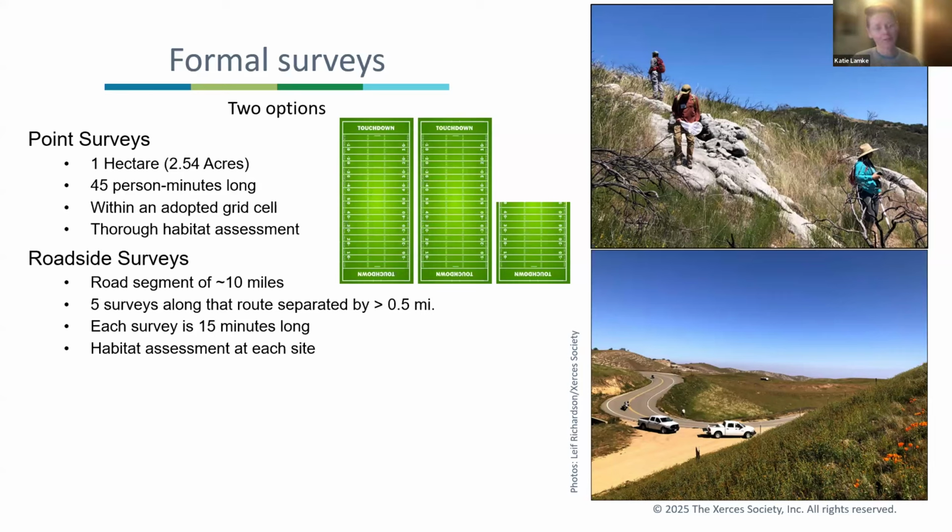In this area, you're going to search for 45 person minutes. And this is just active search time, right? So anytime that you are transferring a bee to a vial, putting that vial on ice, making notes, taking a sip of water, your timer should be paused. So that 45-minute timer is only when you're looking for bees. And it's 45 person minutes because the more people you have, the less time you have to survey for. So you take 45 and divide it by the number of surveyors, and that becomes your new survey time. For example, if there are 3 people surveying, we take 45 divided by 3. Each person is going to search for bees for 15 minutes. So it can really reduce the amount of time that you have to be out there.